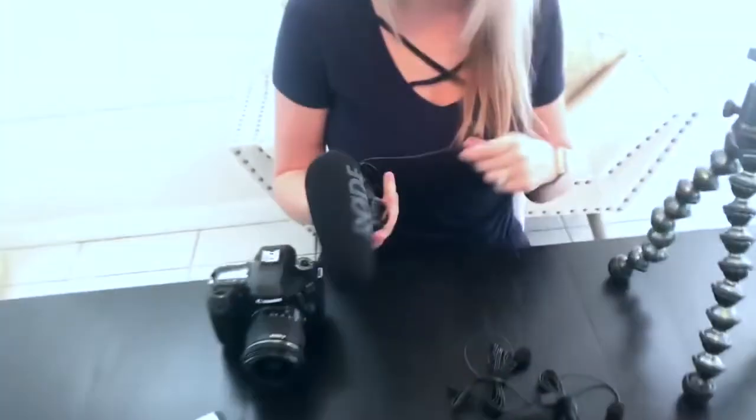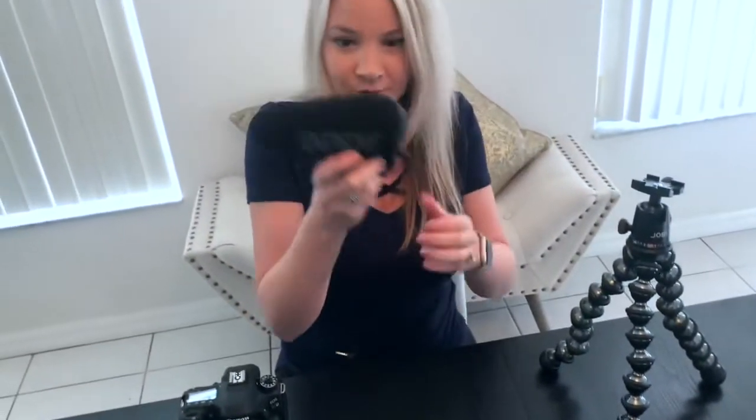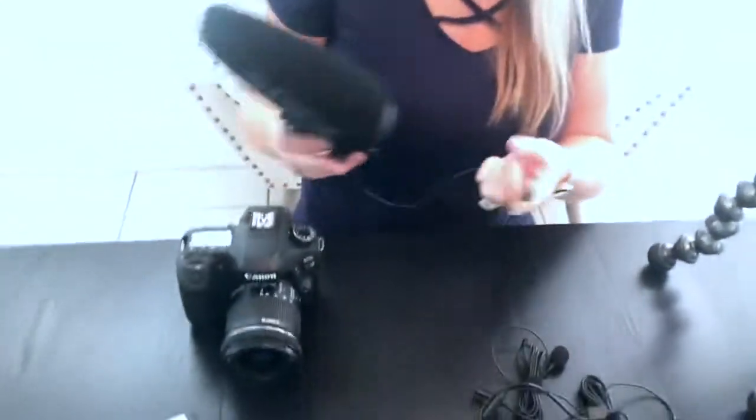Why the Rode? This is absolutely fantastic. Out of all the items on here, this is like my best friend. This is a shotgun mic. Earlier we talked about the TRRS versus the TRS. This one has the two lines, which makes it a TRS, which connects directly to your camera. It's not going to connect to a phone. This is going to connect to the camera. I want to point that out right away.